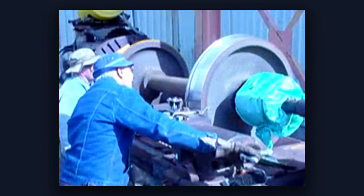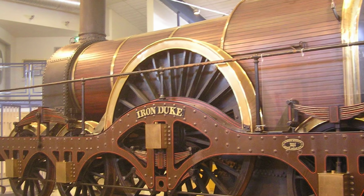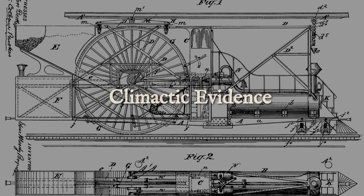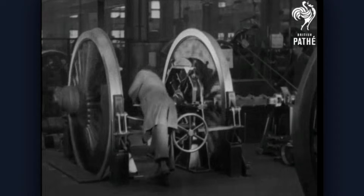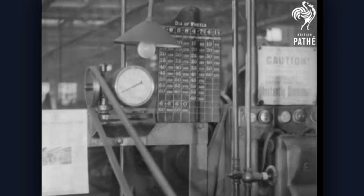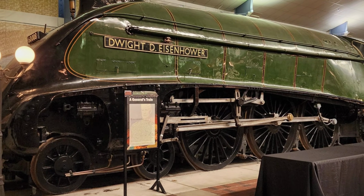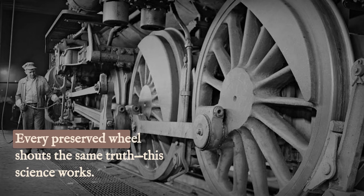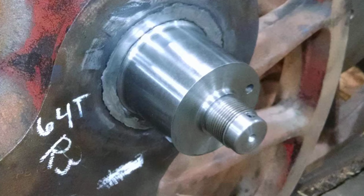Engineers and craftsmen, separated by oceans and decades, converged on the same answer. The holes are not a quirk or an afterthought. They are the physical record of a problem solved, a testament to the relentless pursuit of balance and speed. Every preserved wheel, no matter its shape or pattern, delivers the same message: the science works, and the proof is right there in the metal.